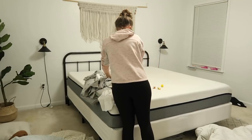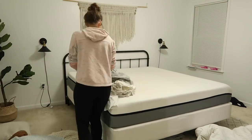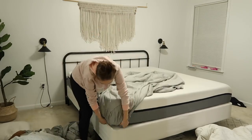This was before we went to bed. We'd been gone for the evening, and when we got back, I realized I needed to put the sheets on the bed and at least pick up the floor so we could walk through here with all the toys and things.